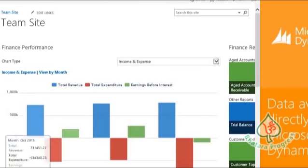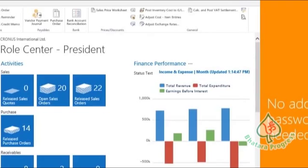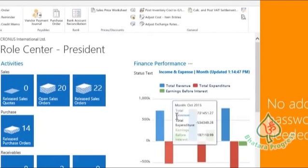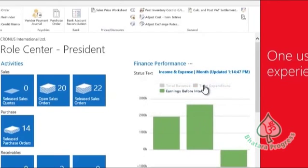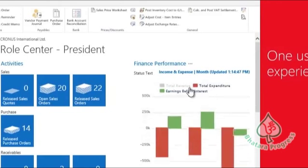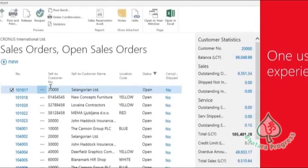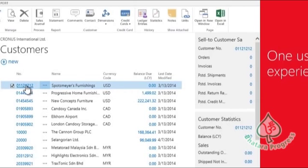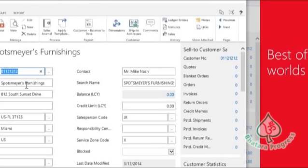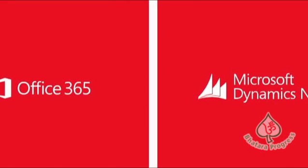Just one click away is your complete Microsoft Dynamics NAV tailored to you. No additional password needed. We unite both worlds with one interface. From your Office 365, you have a direct link into Microsoft Dynamics NAV. Microsoft Dynamics NAV looks and feels just like the rest of Office 365, making learning and using the financial application easy. We bring both worlds together into one united experience.